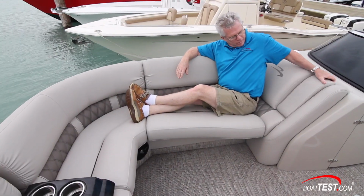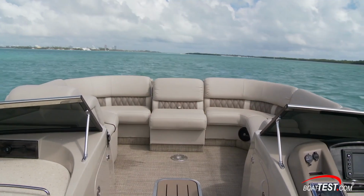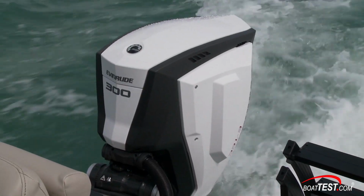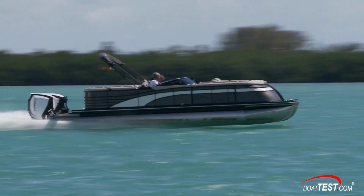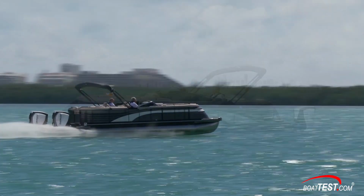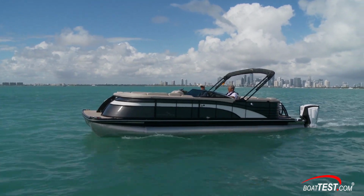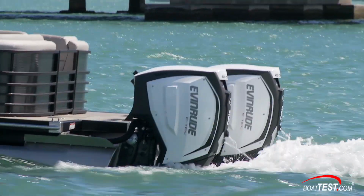In our opinion, the Bennington Q27 is a comfortable boat with gentle handling characteristics, and the technology of the Evinrude E-TEC G2 with its onboard oil tank, better torque throughout the power band, and cleanest emissions overall make this boat even better. And that's my look at the Q27 from Bennington, powered by the twin 300 horsepower Evinrude E-TEC G2 outboards.